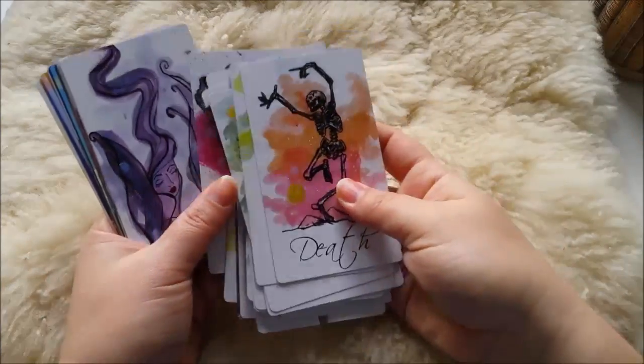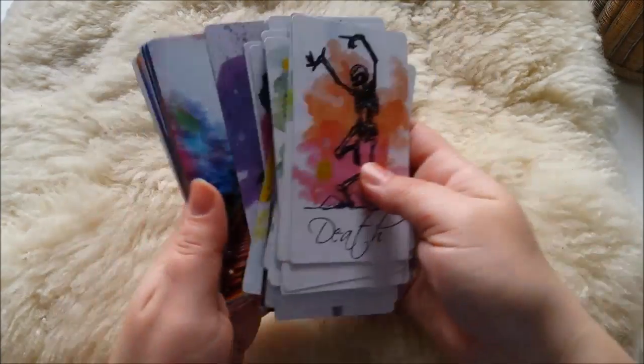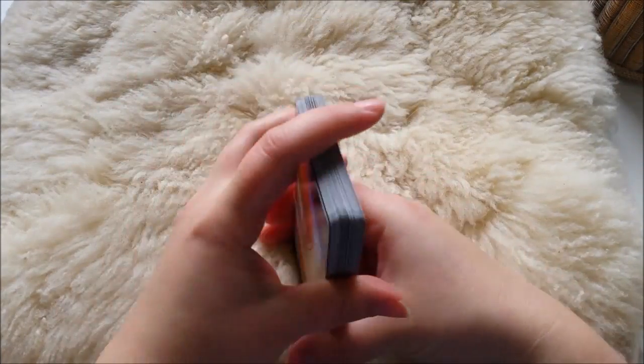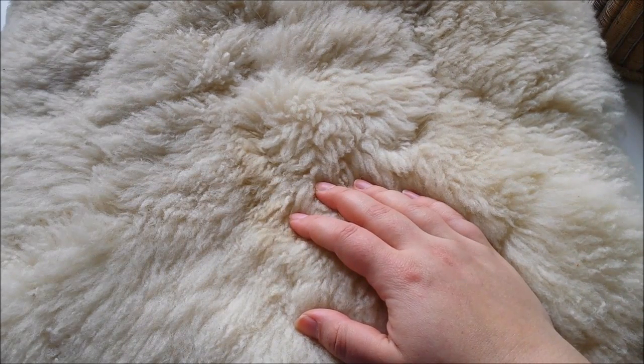So there's a lot you can do with this deck. I love smoke. I love the cat. I love the crow. So I just love it. I love the art. And so again, I love it.